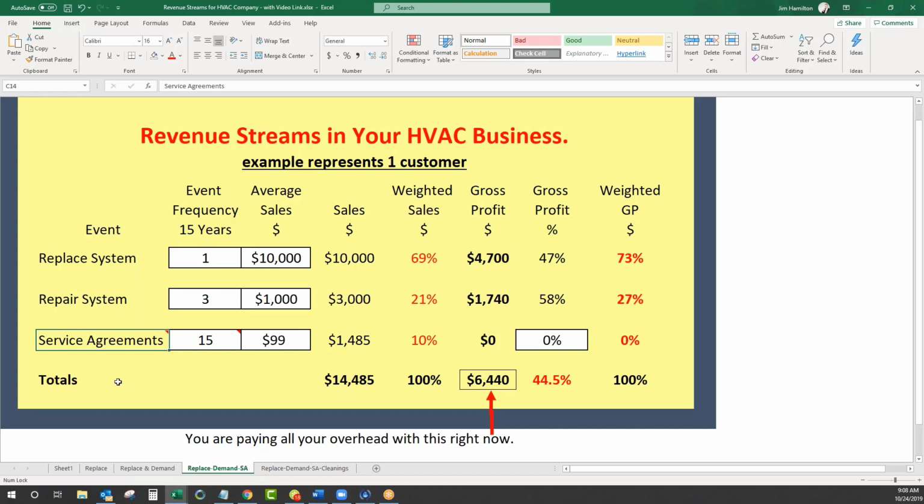Well, you mean like a tune-up cleaning? Well, clean, what you're doing on a service agreement. You're cleaning the system, right? I say our guys are on a call an average of an hour to an hour and a half. Yeah, and what is your selling price per hour?